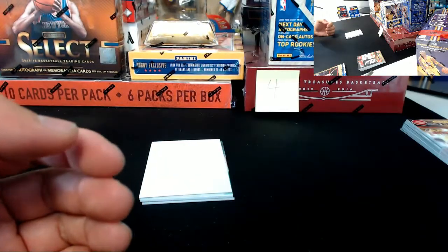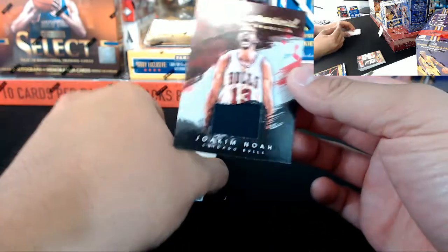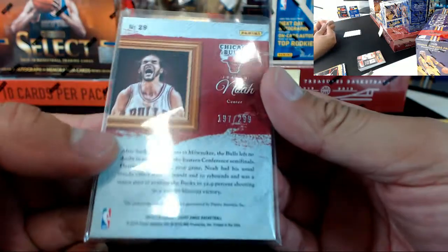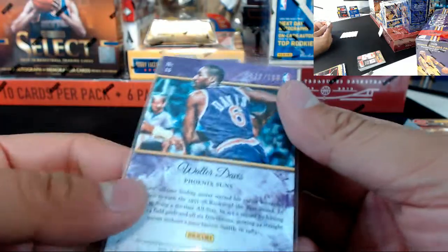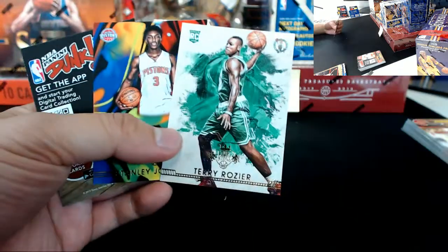Congrats, Craven. All right, next card is a jersey for the Chicago Bulls. Expressionist memorabilia, Joakim Noah. 197/299. And second jersey card, vintage materials, Walter Davis for the Phoenix Suns. 28/199. And your jerseys, or your rookies.